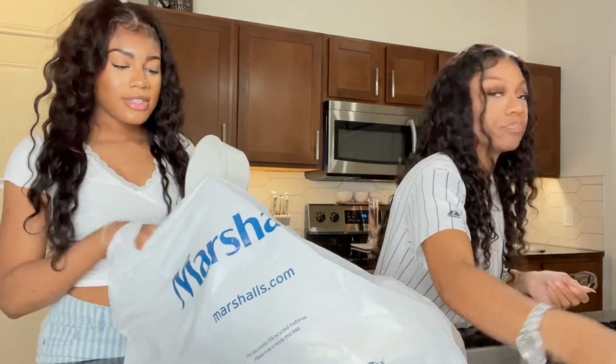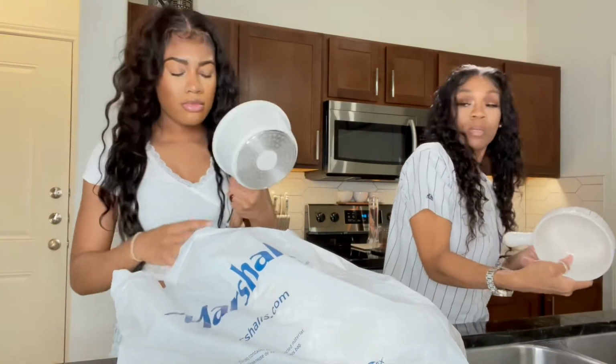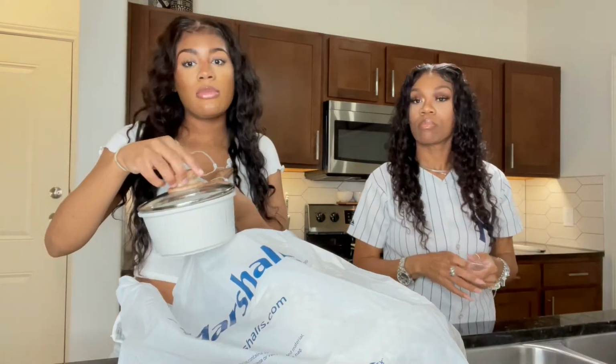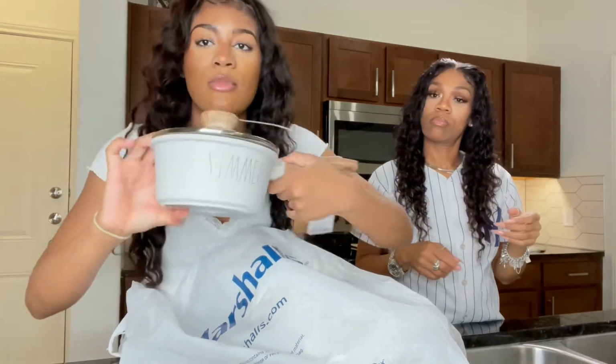Then we have the simmer. We were trying to find the other pot. I knew we should have gotten it last month. I knew it wasn't going to be there. But we didn't go for that one. And it just says simmer.